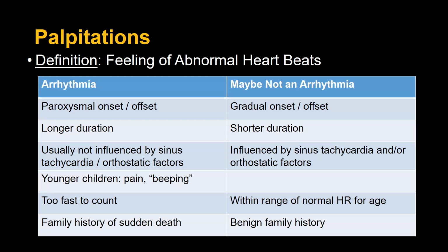How does the feeling of heart racing, for example, stop? Does it slowly stop over a few seconds, or does it suddenly stop, like you're turning off a light switch? If they have that sort of description, that it suddenly starts or stops, that's definitely a little bit more concerning for an arrhythmia, but doesn't necessarily mean it is, and vice versa.